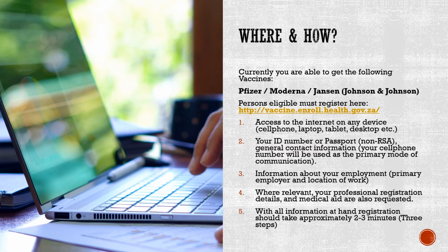Fourth, where relevant, your personal registration details and medical aid are also requested. Lastly, with all information at hand, this registration should take approximately 2 to 3 minutes, as it is only 3 steps.